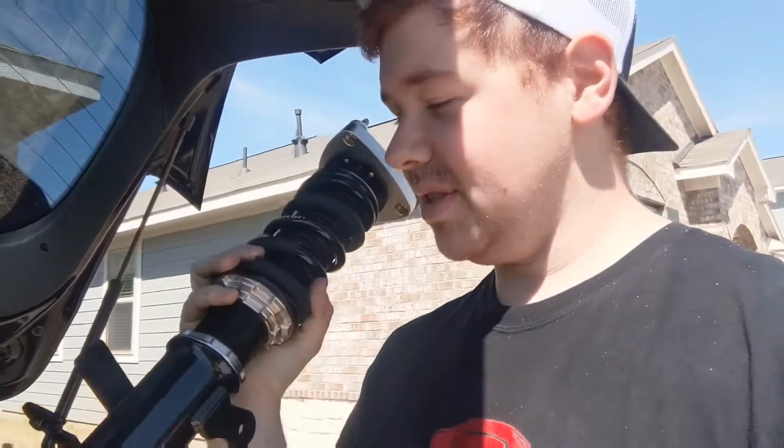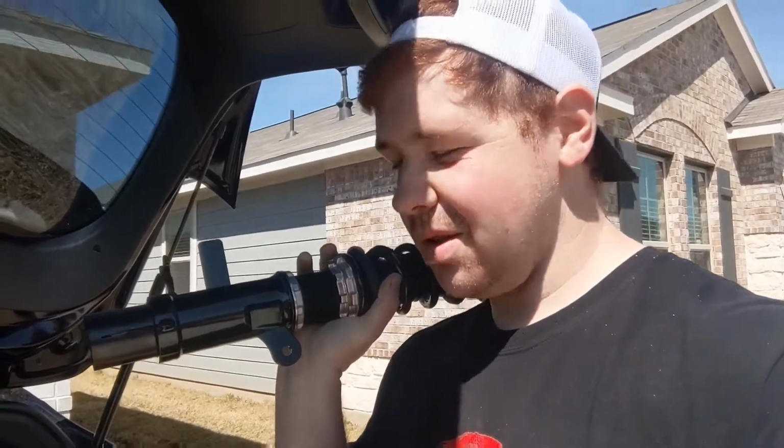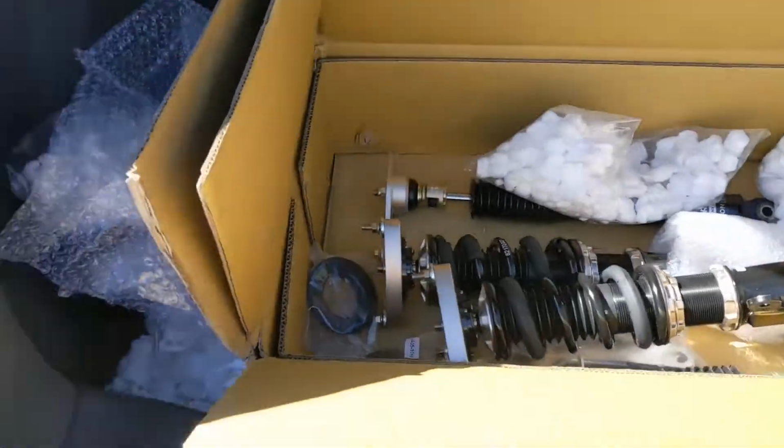Alright guys, so we're installing some BC Racing coilovers into Michael's Focus so he can finally get rid of his monster truck status. And then I'll be the next one. I could be a low boy, bro. Stock as shit, yeah, exactly. Look at these fancy motherfuckers.